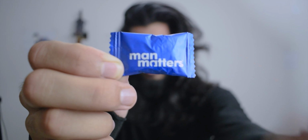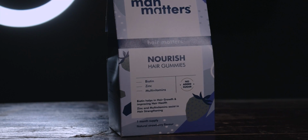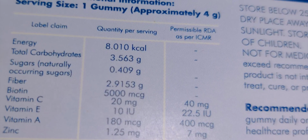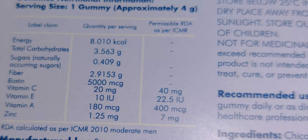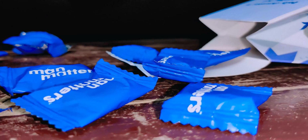Good luck with that. But as the title of this video clearly suggests, the things I do to reduce daily hair fall. So I eat these candies. These are called the Nourish Gummies, and these are from Man Matters. And you may not believe it, but this thing actually contains a reasonable amount of all the nutrients that I just mentioned and a lot more. But most importantly, it's got high amounts of biotin and zinc. And we know how crucial both of these are for the hair.